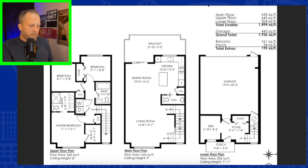For instance, I like the use of space here. It's got a pocket door into the powder room, but literally your toilet is, what is that? 6 feet away from the fridge. Not ideal in my estimation. I do like how they have the window over top of the sink.